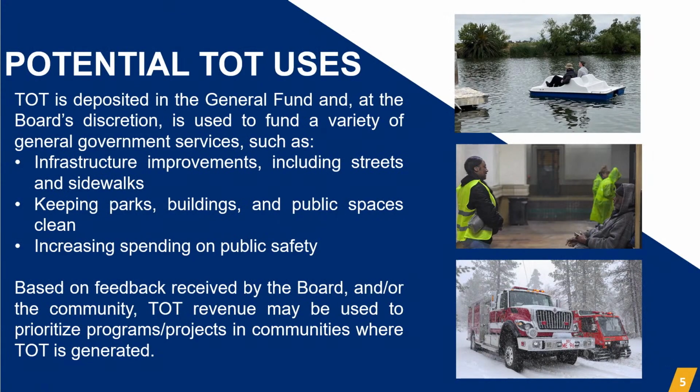Next slide, please. And just noting some of the potential uses of this additional transient occupancy tax. Again, as noted, it's placed into the general fund and is allocated at the board's discretion. So it can be used for all sorts of things, such as infrastructure improvements like streets and sidewalks, for parks, buildings, public spaces, and maintenance of those, or increasing spending on public safety. All of these are options, and it's really at the board's discretion. And it may be that we look at using some of this TOT revenue to prioritize programs and projects in communities where the TOT is generated, though again, that is a board decision in the future. This is not a requirement of this tax, should it be voted on by the voters.